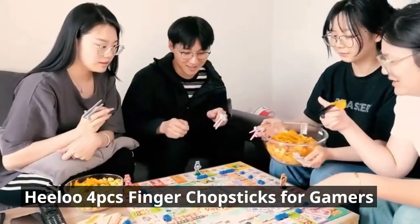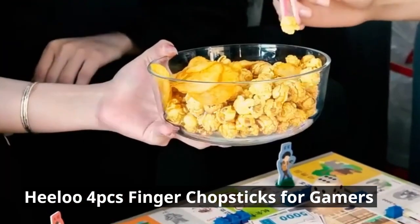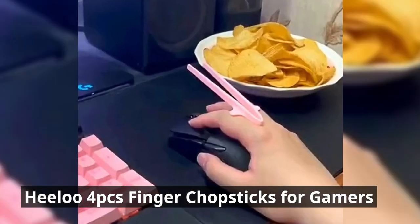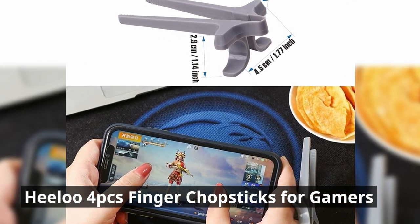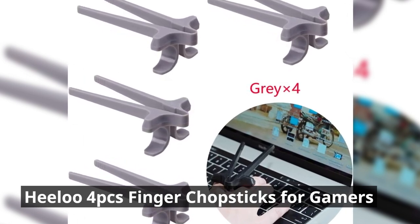Designed with gamers in mind, these chopsticks enable you to indulge in your favorite snacks without getting your fingers greasy. Whether you're enjoying chips, popcorn, or finger foods, these chopsticks keep your hands clean, ensuring a seamless gaming experience. Not only are they functional, but they also add a touch of novelty and style to your gaming setup.